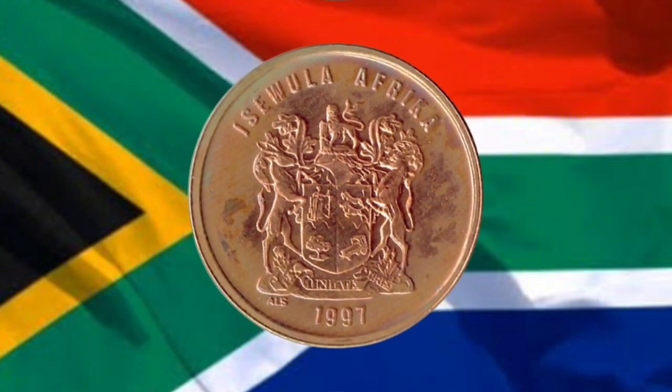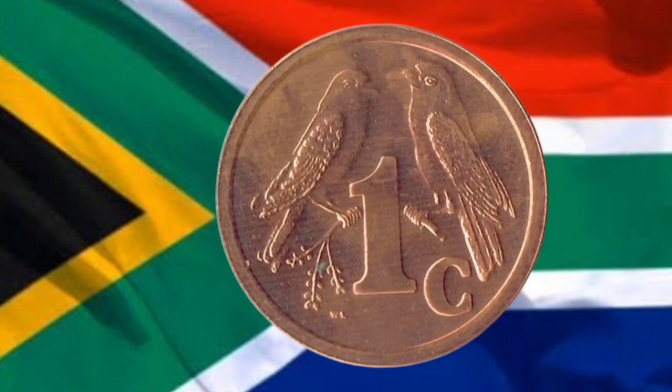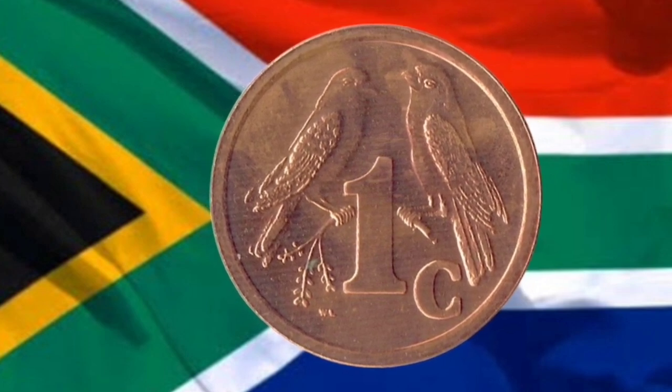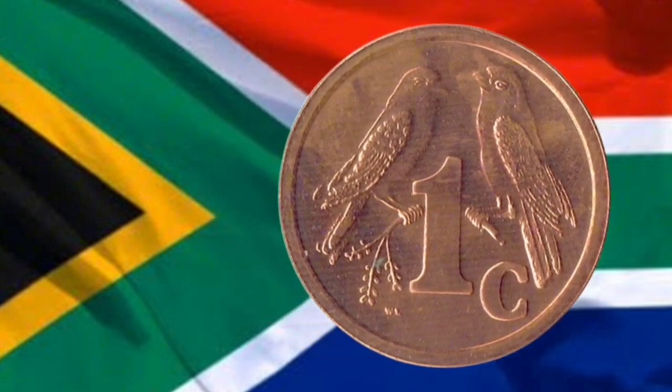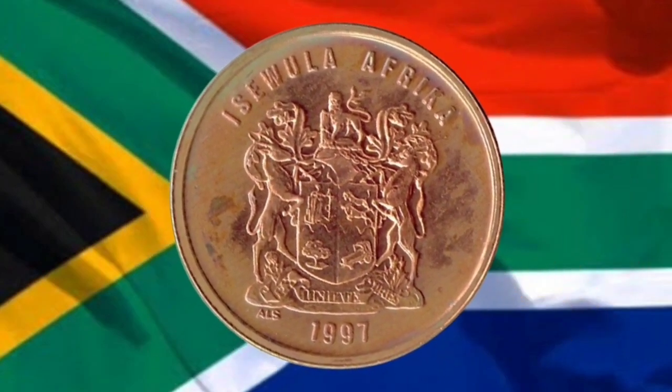For many citizens, especially in rural areas, this coin was an essential part of daily life. The minting year, 1997, is clearly visible on the reverse. This year was significant as it came shortly after South Africa's first democratic elections in 1994.